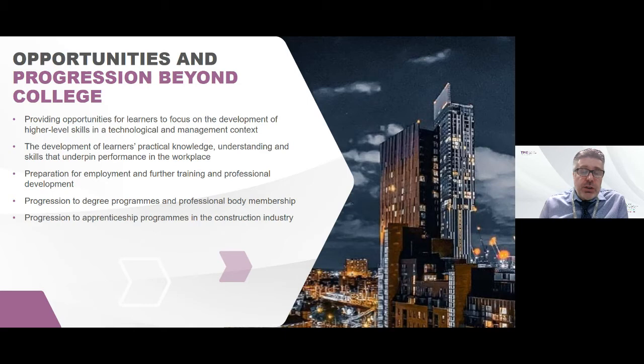The progression for our 16 to 18-year-olds from these programs is usually either into a degree program related to construction and the built environment, and once you've completed the HNC, for example, you're eligible for membership of various professional bodies. Another option is to take a degree level apprenticeship. These are becoming more common in construction and more widely. A level 4, 5 and 6 apprenticeship program in the construction industry is something that you could take after you've taken a level 3 in the built environment.